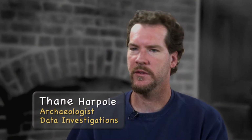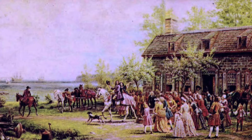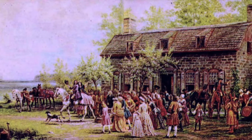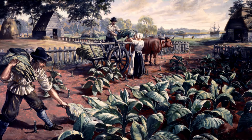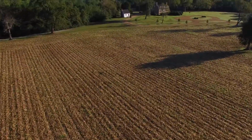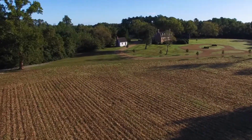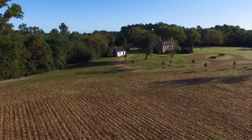Archaeologist Thane Harpole has done extensive research on early Virginia plantations. In 1770, the landscape of Wilton was probably a very well-developed plantation landscape. I mean, at that point, this part of Middlesex County had been inhabited by English colonists for 120 years. So, in terms of being an area where the fields have all been cleared, it's all in full production. This is a built-up landscape. It's going to look like they were emulating the landscapes of England.